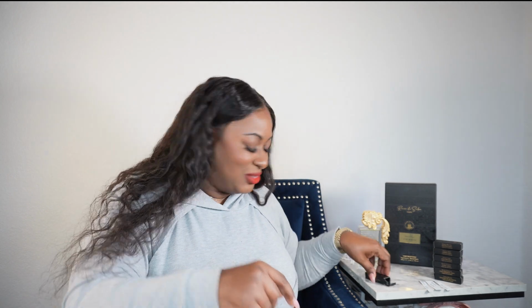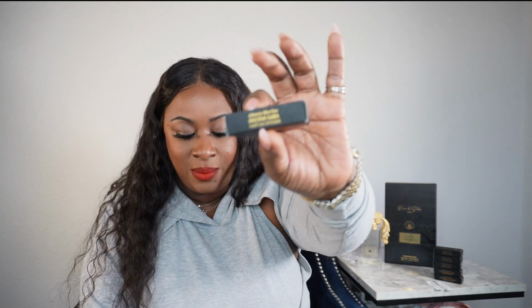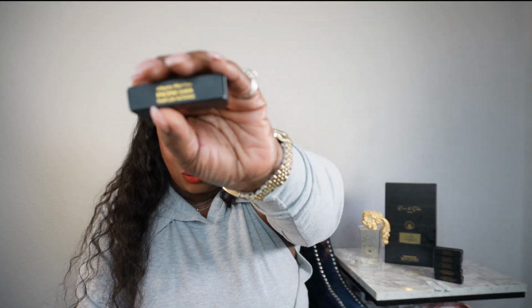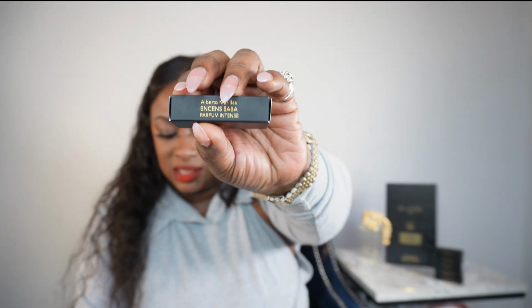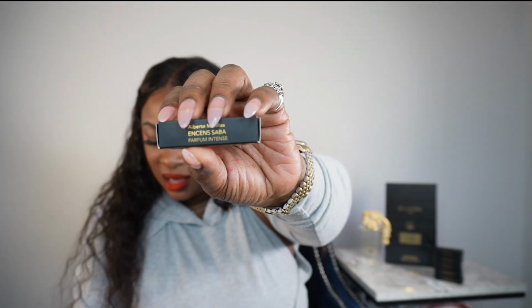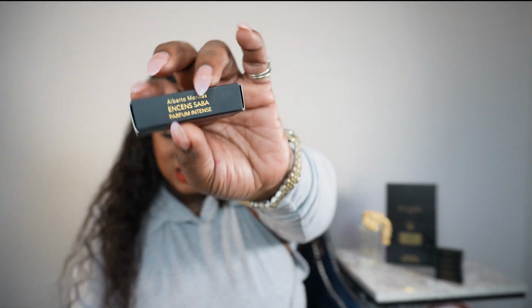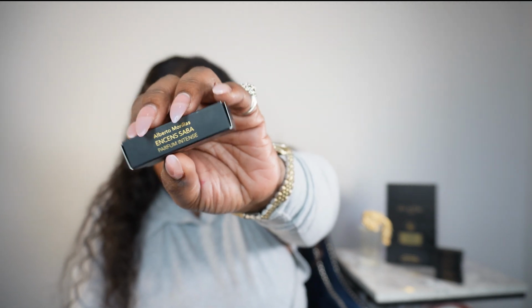So we're getting towards the end. I hope I'm not talking too much for y'all. I really do. So number 9 is going to be Encens Saba. In the top, you get black pepper, orange, and cinnamon. In the middle, you get rose damascena, cypriol, and ambergris. In the base, you get olibanum, myrrh, patchouli, and musk.